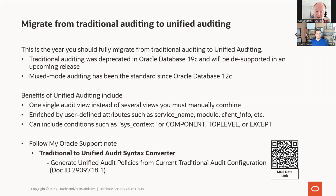Rich has the document ID here and a link to it. If you haven't looked at unified auditing yet, you really should do this. If you still have 12.2 or above databases that are still doing traditional auditing, you should move those to unified audit now. Notice I very carefully said 12.2. Unified audit was brand new in 12.1. It works, but we're not going to push you to unified audit in 12.1. But by 12.2, it was rock solid.